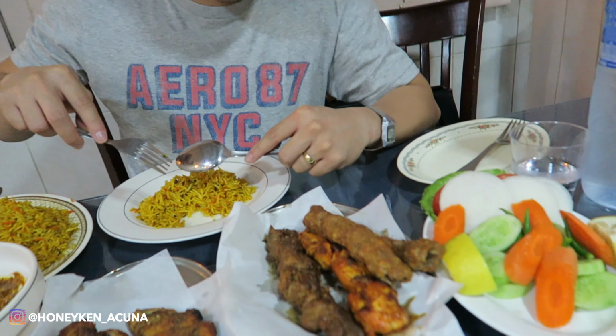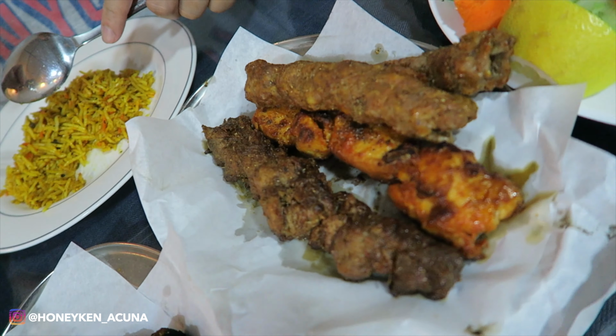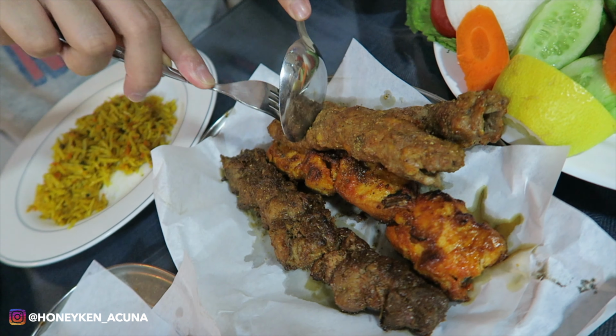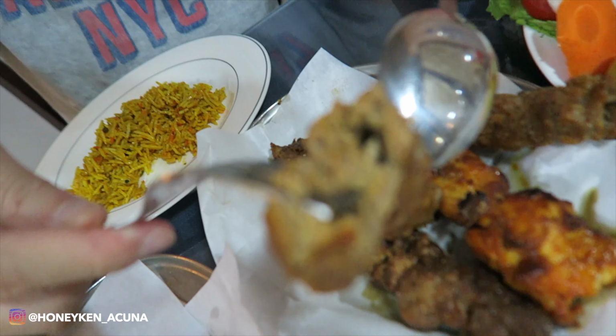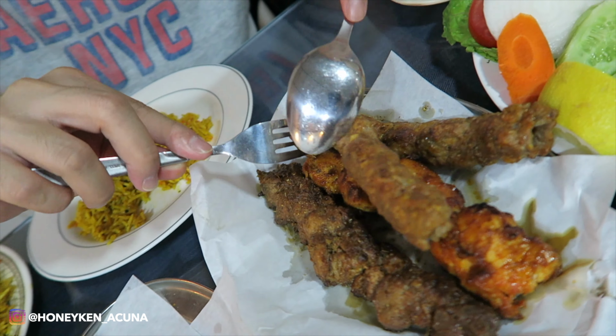Okay, let's try the kebab first. It's actually, I don't know if this is mutton or chicken. See guys, that's the texture. Alright. So let's try the kebab, guys.